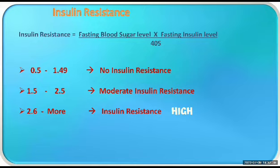And if the value is 2.6 or more, then it is a case of high insulin resistance, and it will take slightly more time, like more than 1 year or 2 years, to reverse the insulin resistance.